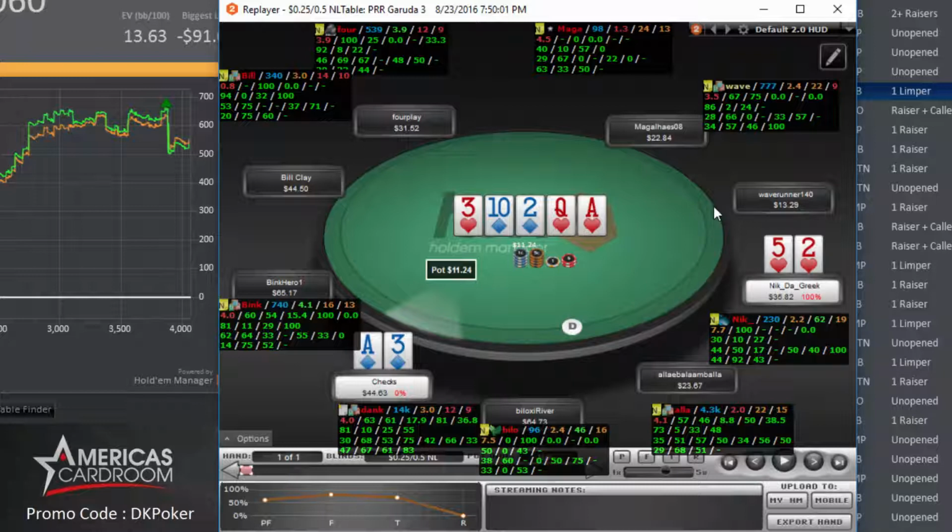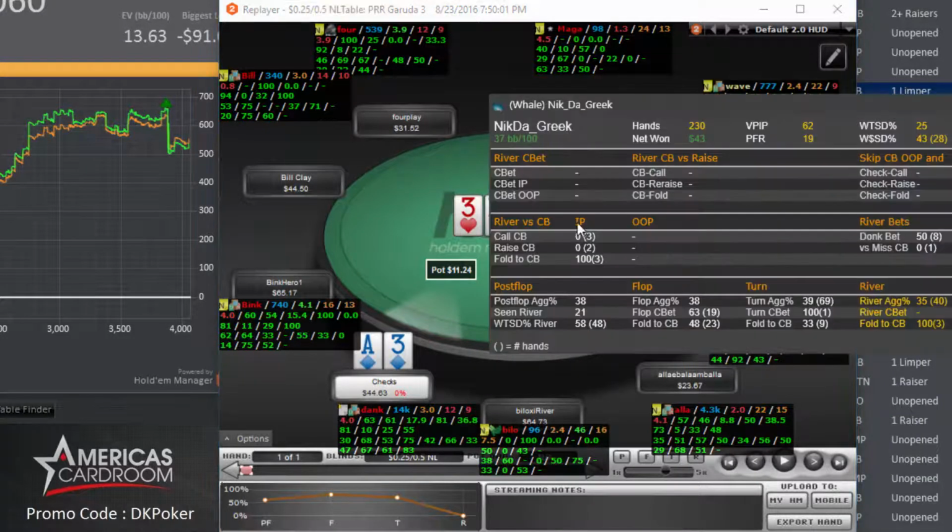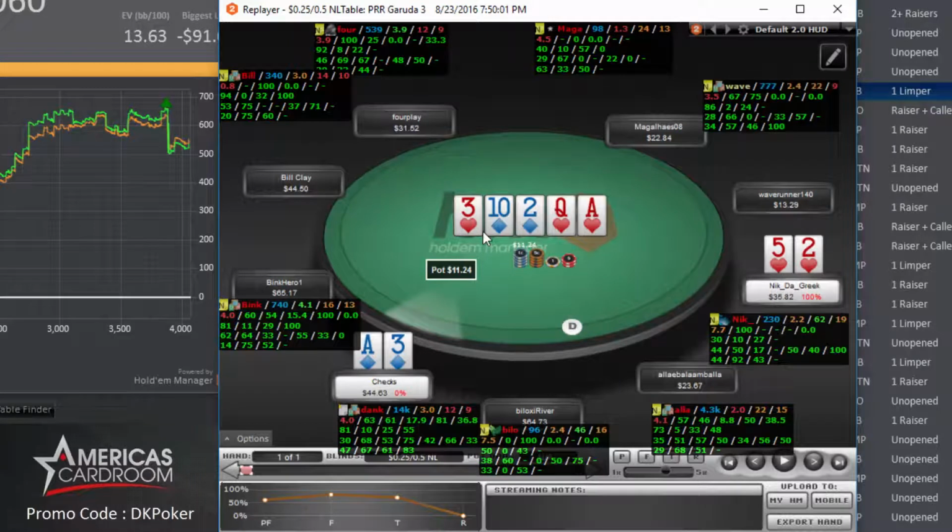Maybe he had a diamond draw as well and hit the queen on the turn, but I'm going to try to get some value from this player's bluffing range, and I see that he has a 92% fold to river bet and a much better number for the river bet percentage, so I want him to try to put his chips in with hands that we beat, and he bets $35.